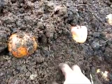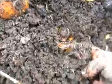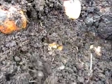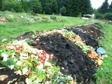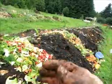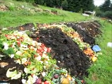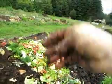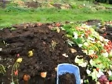This is basically what we've built up over the winter. We harvest every week, but when I harvest in my rows, I don't harvest a whole row coming out. I'll harvest like a 1 foot section, and then I'll move 10 feet over, and then I'll harvest a 1 foot section. So I never empty out my worms.